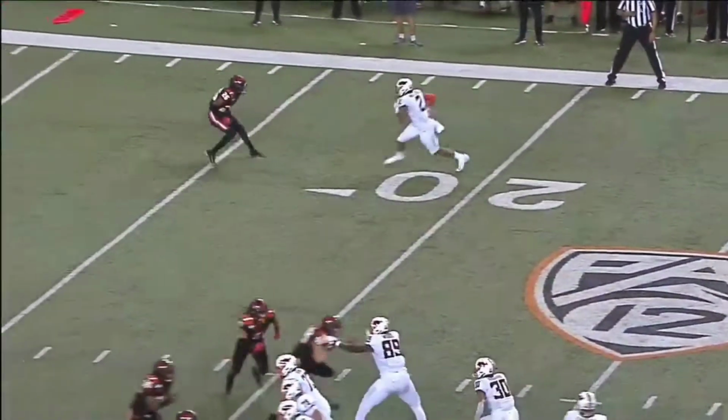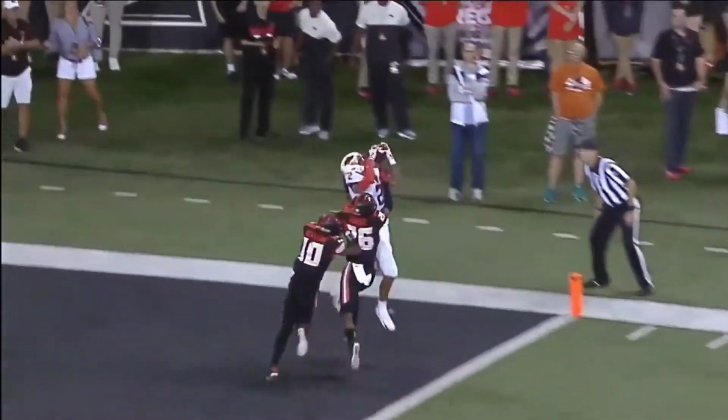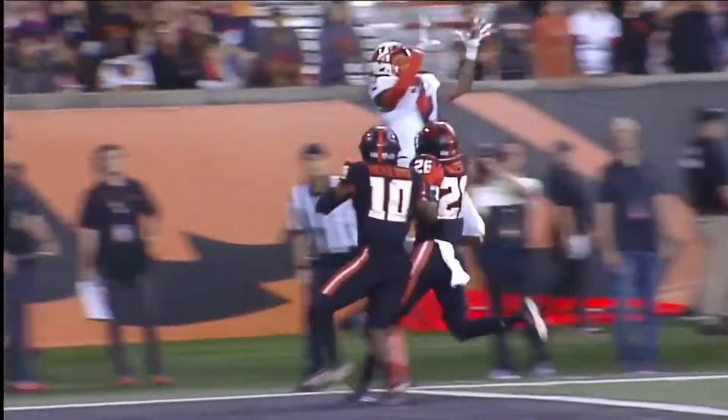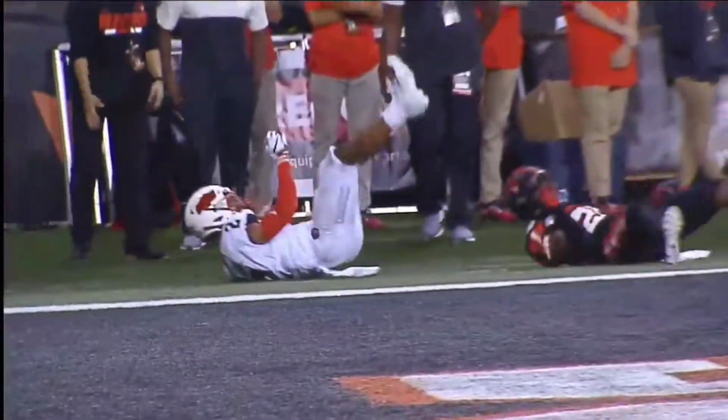He sets him up with a nice slant and go. Corner bites. Ball's up in the air, and he goes and high points it and gets it. Cornerback's head is turned, never sees the ball. He makes it look easy. These are tough routes to run. That is a tough catch. Two defenders in your face. Comes down.